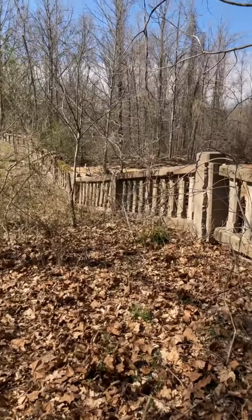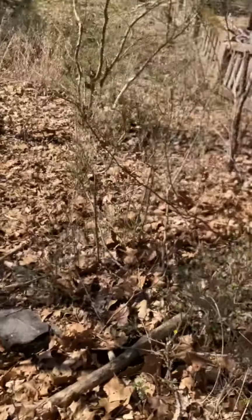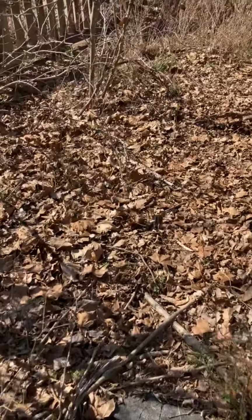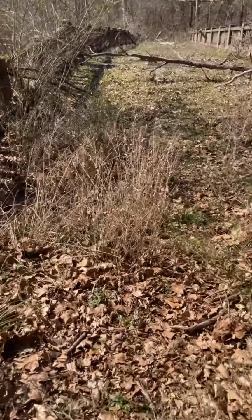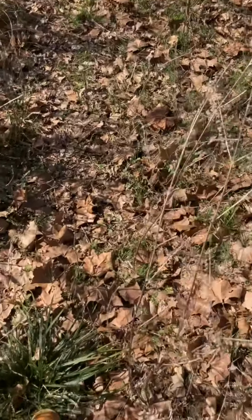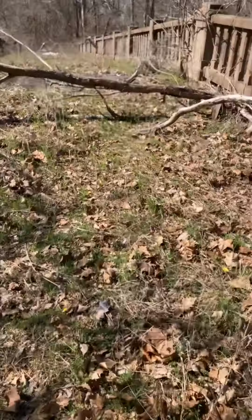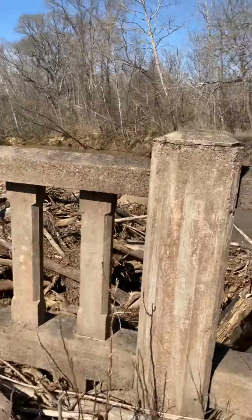Got to be careful though. Look, the bridge actually collapsed in the middle. Look at a big crack. Hopefully I don't fall underneath and into the water. Doesn't appear that it's broken here to where I can fall through. Oh, what's that? What do we got over here?